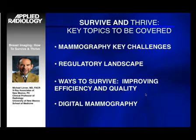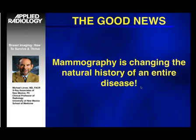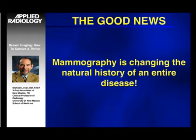Thriving and surviving have a great deal to do with our improved efficiency and quality, and digital mammography is one of the main steps that we must all undergo if we're going to achieve those levels of efficiency and quality. The workflow issues are key as well. In providing efficiency, the PACS and RIS systems particularly we're going to be concentrating on, and their value. Maximizing reimbursement is another critical issue for us in terms of efficiency, and we must be able to streamline the screening process to make this all effective. And last but not least, we're going to talk a little bit about the value of communicating well with our patients and with our referring physicians.